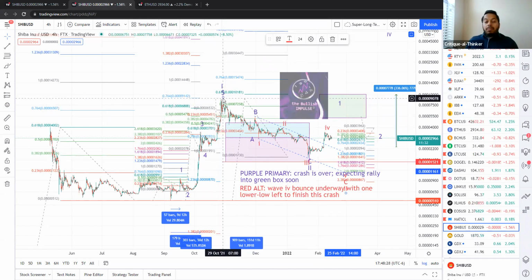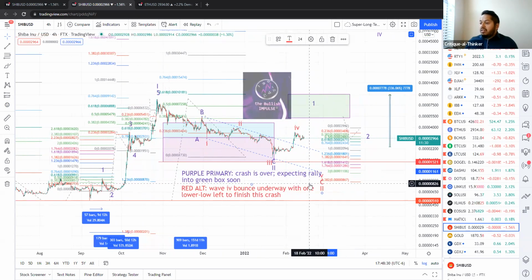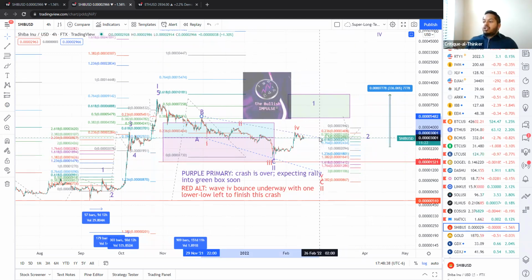So again, purple tells us that we're done. We don't have anything left. And as of last update, that was my primary. I see no reason to change that yet. If we see immediate downside coming up anytime soon, that might cause me to shift to the red as the primary. That is still a strong alternate possibility, but unlike most of the crypto space, SHIB seems to be marching to its own drumbeat, and look at what we have right overhead.